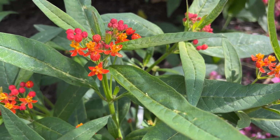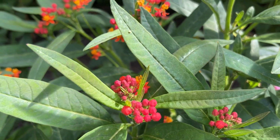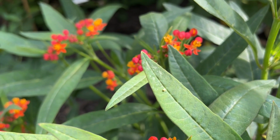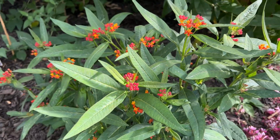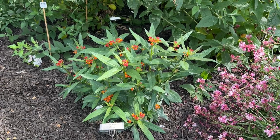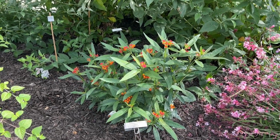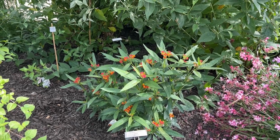Typically when they're laying their eggs, the eggs are on the underside of the leaves, but they are not being picky as to where they're laying them this year. There's another one. Milkweed is essential if you want to have monarch butterflies in your garden, because it's the host plant, it's the plant the eggs get laid on, and it's also the plant that the caterpillars eat when they're going through their life cycle.